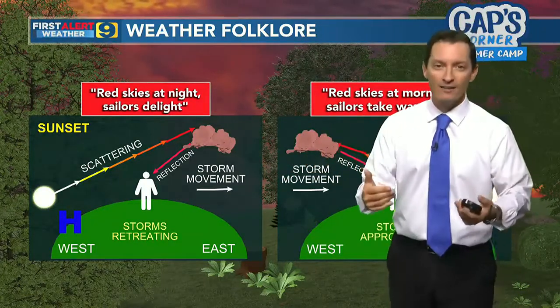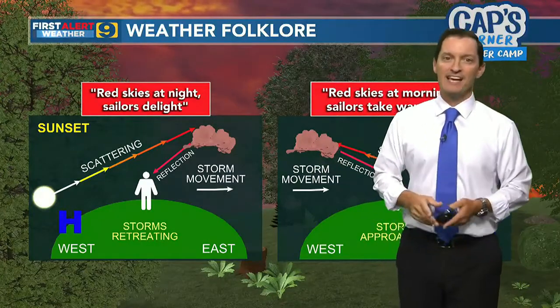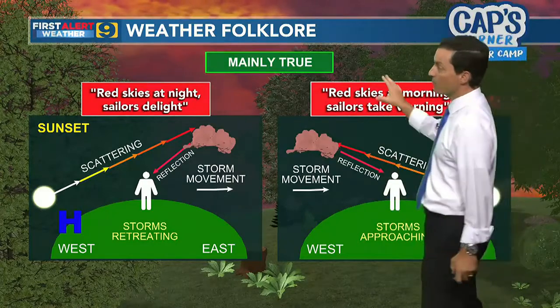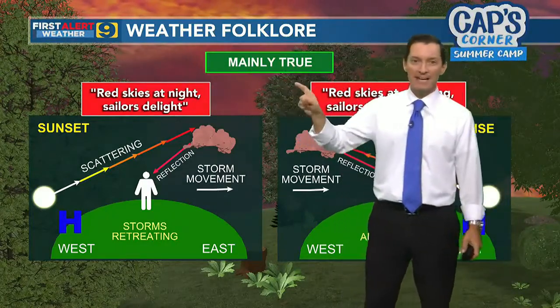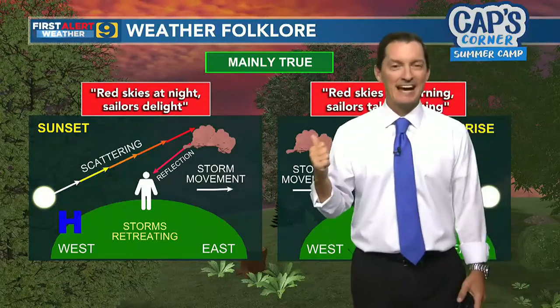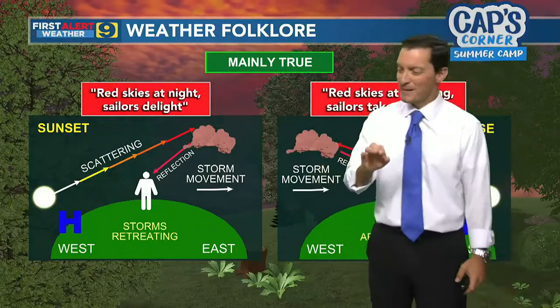So overall, as we look at this saying, red skies at night, sailors delight. Red skies at morning, sailors take warning. It is mainly true. Hopefully that made a little bit of sense. I know that last one was kind of complicated, but hopefully it makes a little bit of sense.